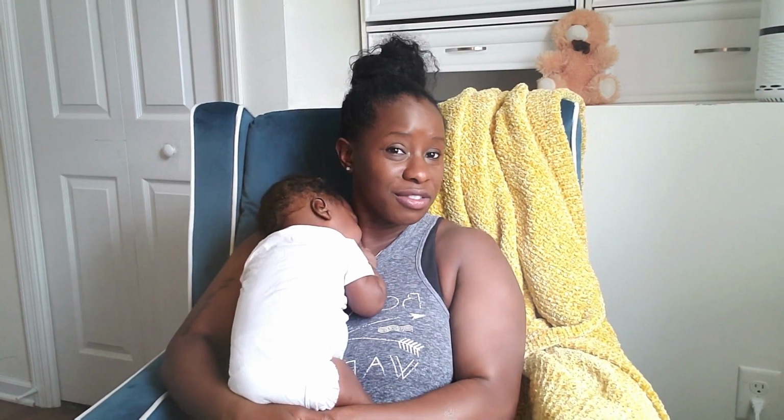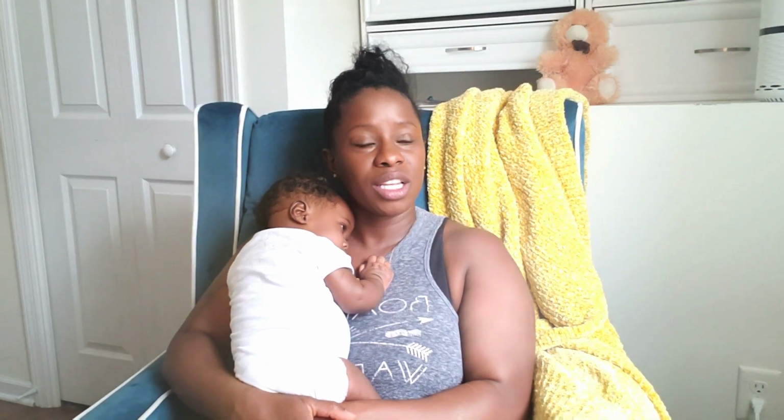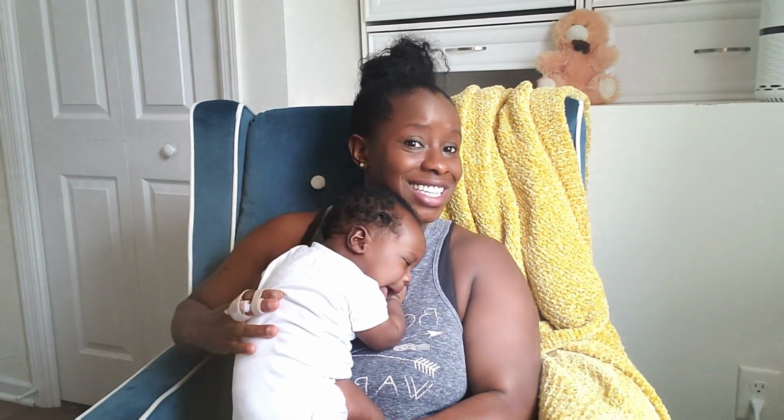By day 2, the baby's going to be cluster feeding. Cluster feeding means it feels like they are just here for the boob, right? So again, be patient, stick it out. You can do it. They're going to be feeding a lot. When they cluster feed, that's when you know that they're growing, right? And they're actually getting their milk.